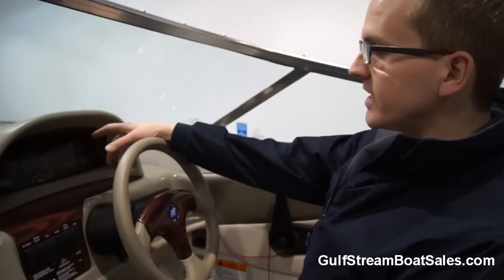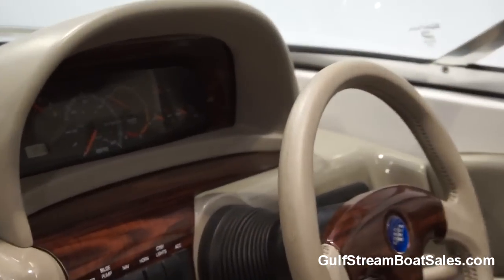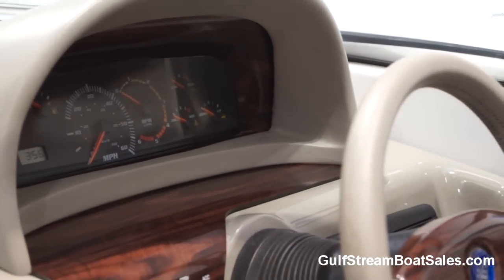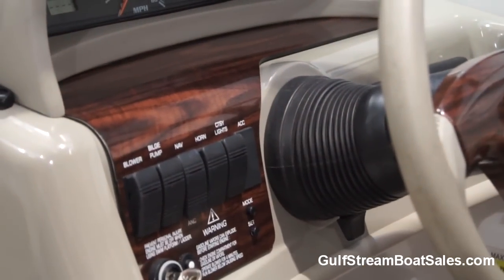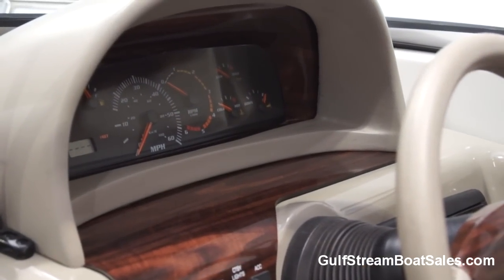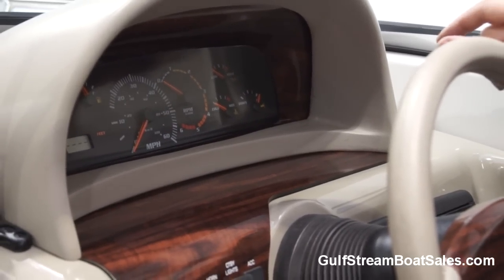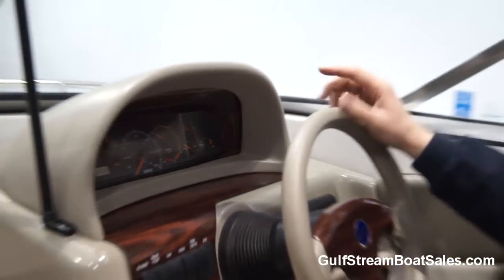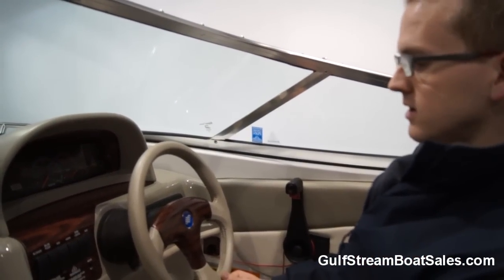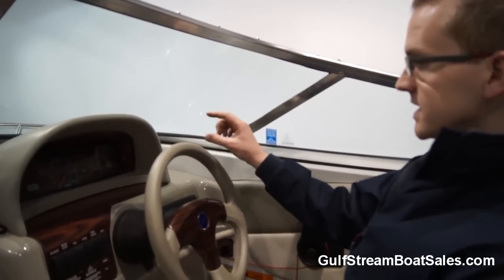It has a VDO complete dash module unit, which Four Winds were putting in these boats back at the end of the 90s. And they had a good reputation for working and continuing to work. Pretty much all the gauges, as far as I can tell, are working on this one. I think we might have a trim gauge issue, probably the sender, but the actual dash itself is all working, which is good. That's the oil pressure alarm working there also. That goes off whenever you start the engine. So they're all nice and easy to read.